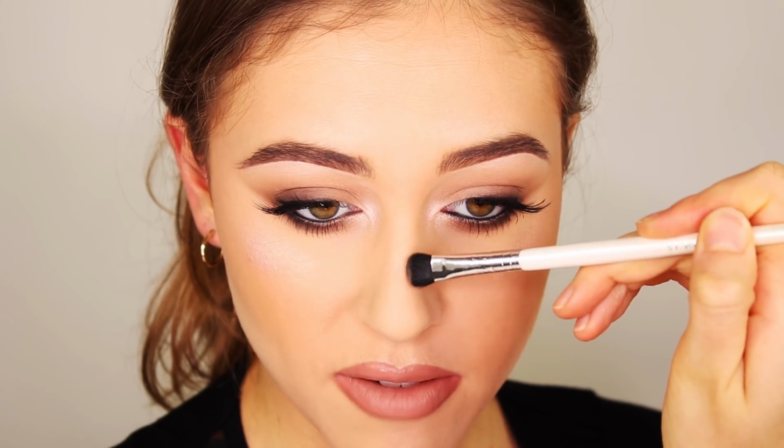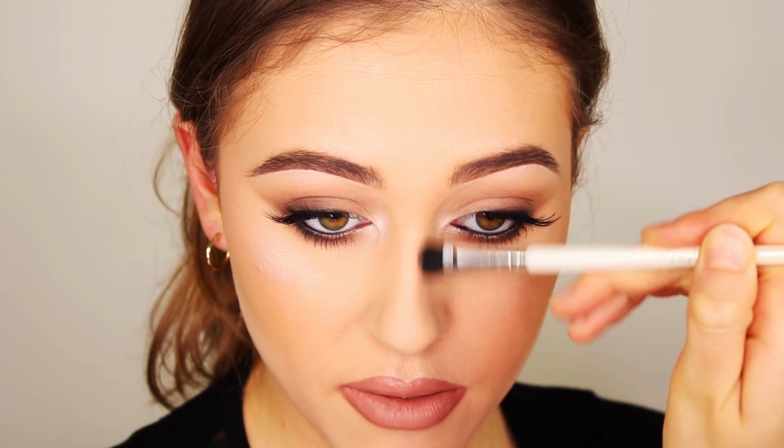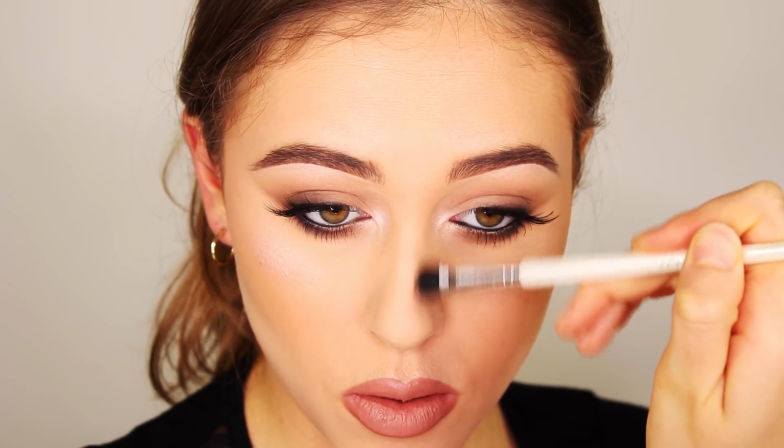So let me stop talking and let me show you guys what I do. First of all, dipping into the powder and tapping it off. Look at all that fallout. You really want to make sure that you tap it off. Now, I start by defining the bridge of my nose really lightly, just back and forth, all the way up to about here.